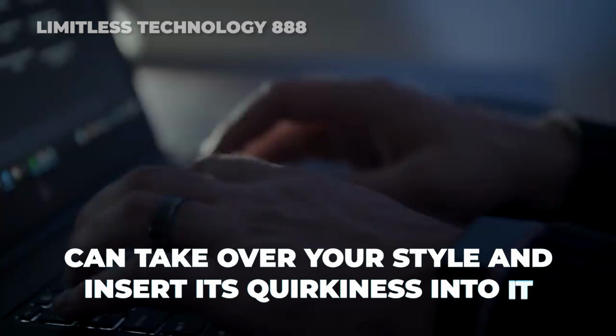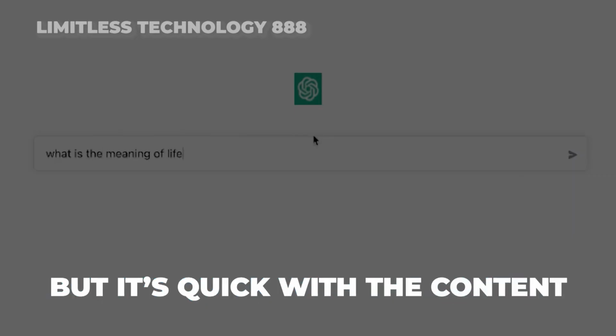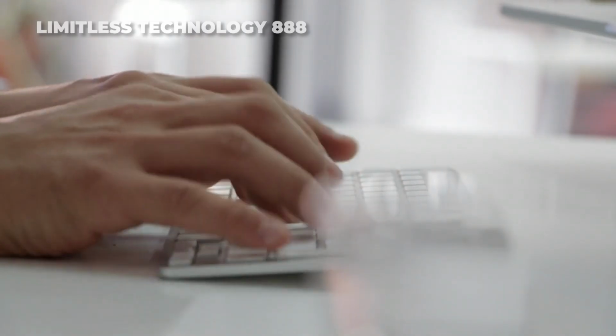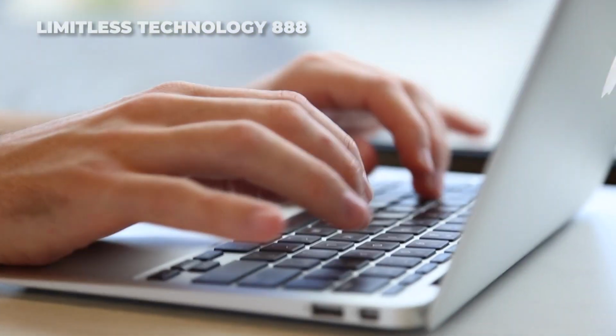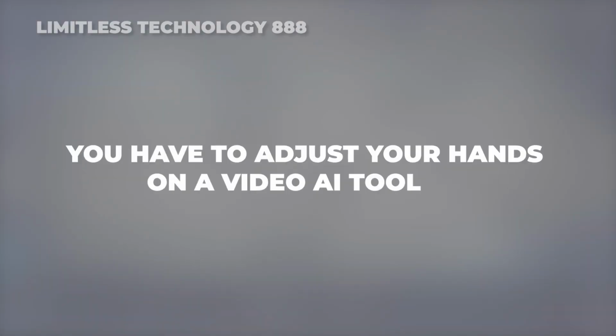ChatGPT, on the other hand, can take over your style and insert its quirkiness into it, but it's quick with the content. You can always edit your scripts before putting them into your video generator. In fact, you can ask ChatGPT to give you the specific keywords for the visuals you'll need for your video generation. Once you're set on the script, you have to get your hands on a video AI tool.